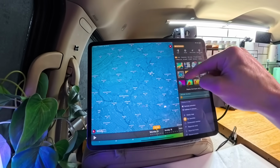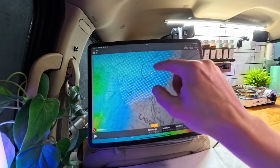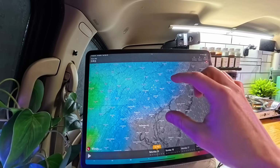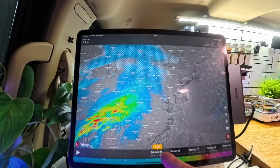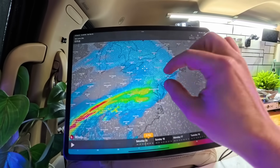We switch to rain and thunder. That's going to show you the storm. And as you can see, it tells you on top right here, we're getting almost 1 inch in a 3-hour window, every 3 hours. We can see that the storm is coming from the west and it's going to keep going eastbound.